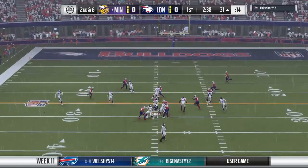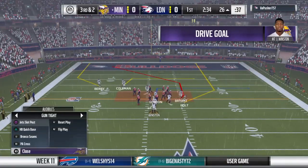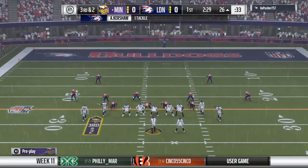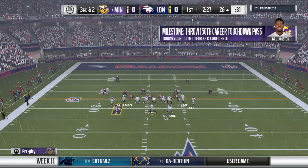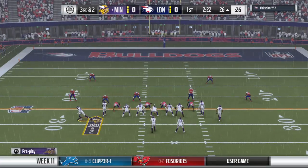This is Gordon as they go to him again. And he's going to fight his way forward here for a modest gain. Give him 4 on the carry, and it'll make this a third and about 2. Looks like a nickel set here defensively on 3rd and 2. Yeah, maybe expecting a throw.